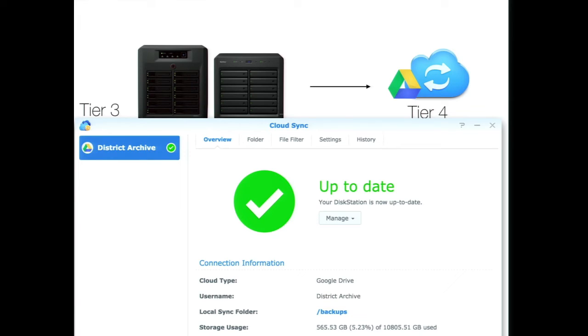What I ended up putting in here was, I think, the SQL database. It's not the main production one, but a couple different things. It's just, here's some stuff we need to keep, and I wanted to test it out.